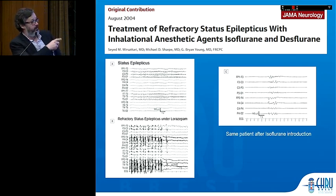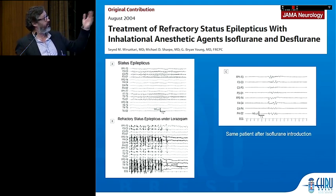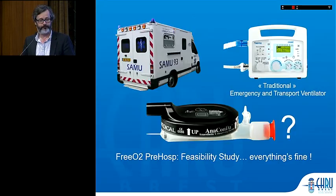On the A, the patient was under status epilepticus. He just received lorazepam without any effect. He was put on isoflurane sedation, and immediately he was burst suppressed. So it works very well, and it works very rapidly.